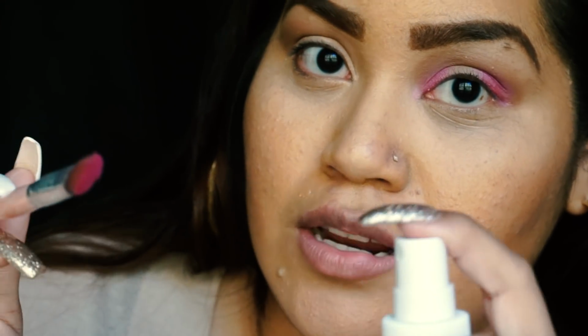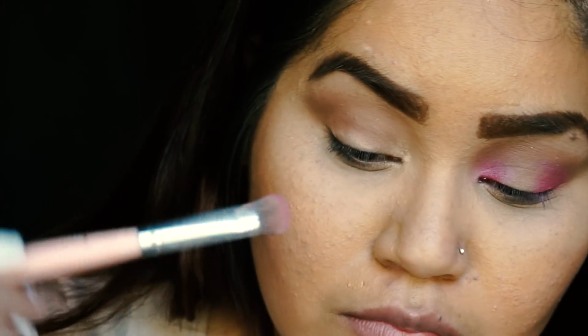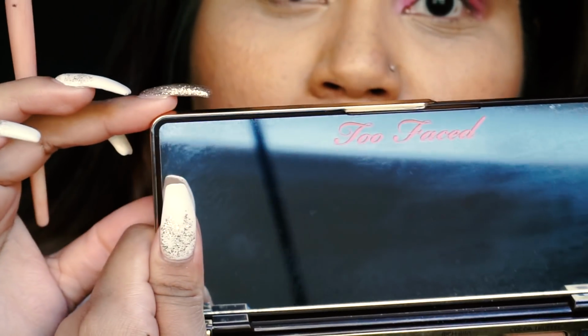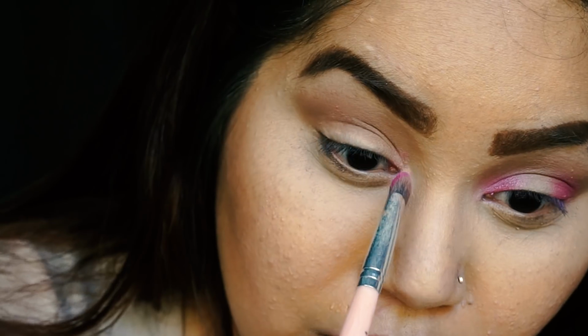I just grabbed some color. Now I'm gonna just spray it. And I'm gonna start with my inner corner. Sorry if I'm looking down. I'm actually using the mirror. I'm gonna talk about the details of the palette at the end, but the mirror that it comes with is huge, so you could actually get ready with this mirror.